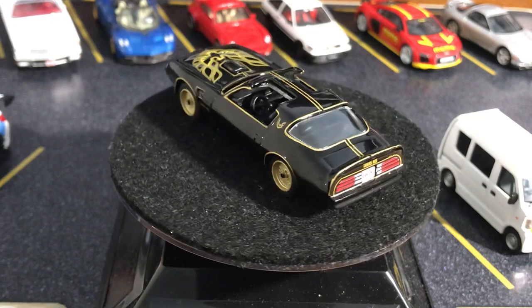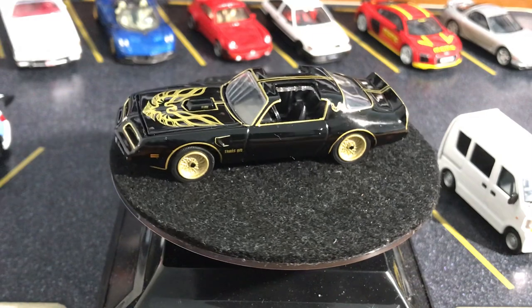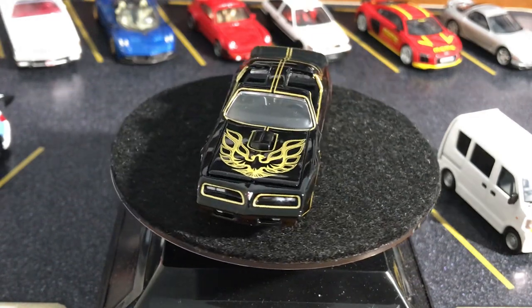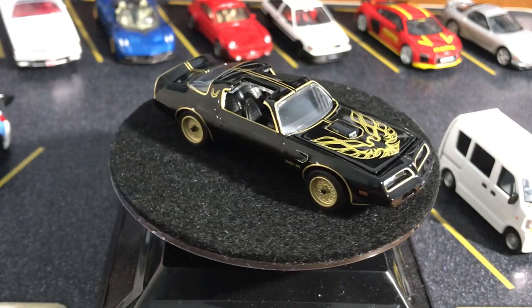And if you put this next to the Johnny Lightning model, and Johnny Lightning is one of my favorite brands, well, it's my favorite brand for non-true 1/64 models, this compares. This is just as good as a Johnny Lightning, which is high praise from me.